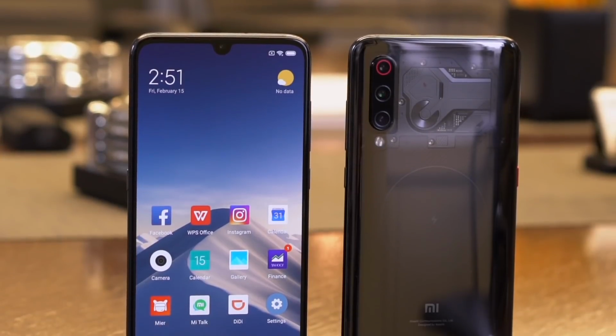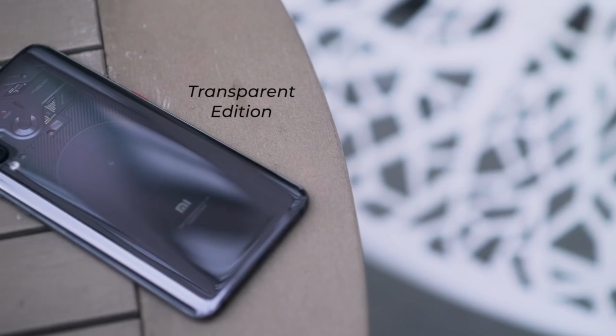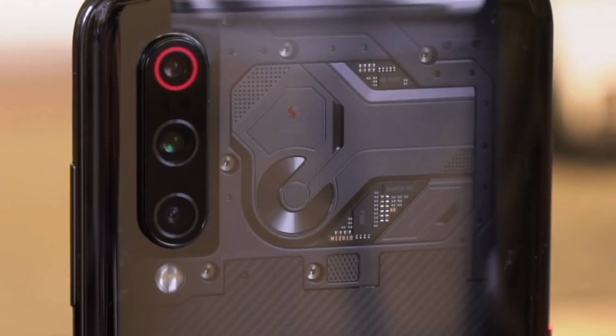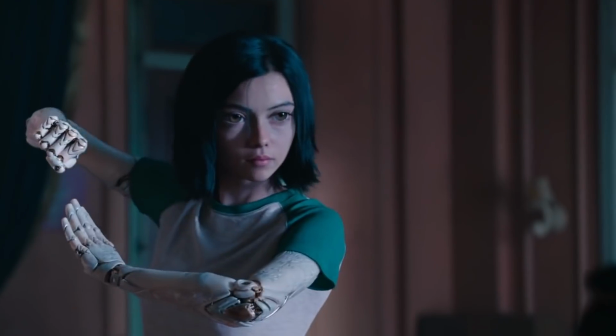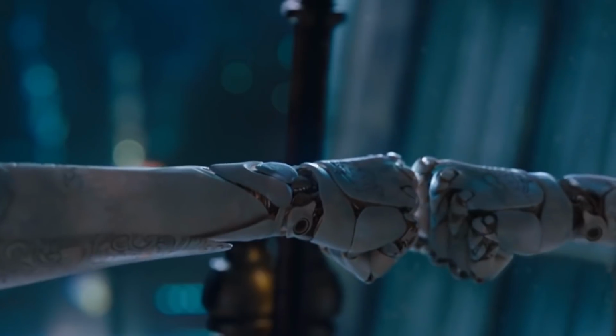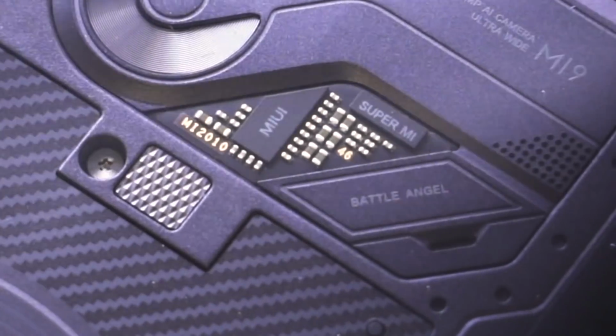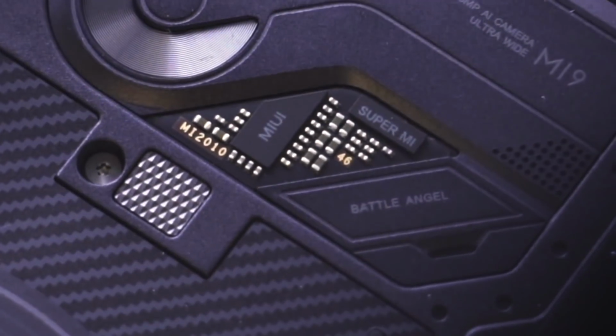Then there's the Special Edition model, simply called the Transparent Edition. What you see aren't the actual internals of the phone. To make sure that people aren't misled into believing that, Xiaomi says they've made sure that the design is more decorative and more abstract. In China, it's marketed in partnership with the movie Alita: Battle Angel, and if you look closely, you'll find the text Battle Angel engraved right over here.